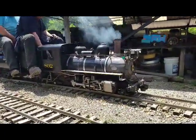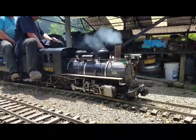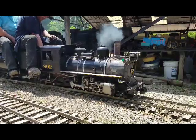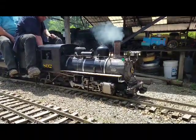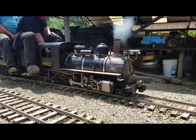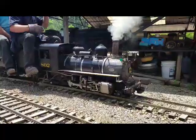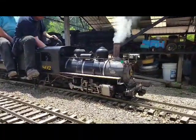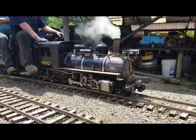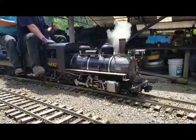We give it two toots on the whistle. On this thing, remember, this isn't the Northern Standard. There's a lot of articulation in this thing. A whistle, Brody. Forget to do that.